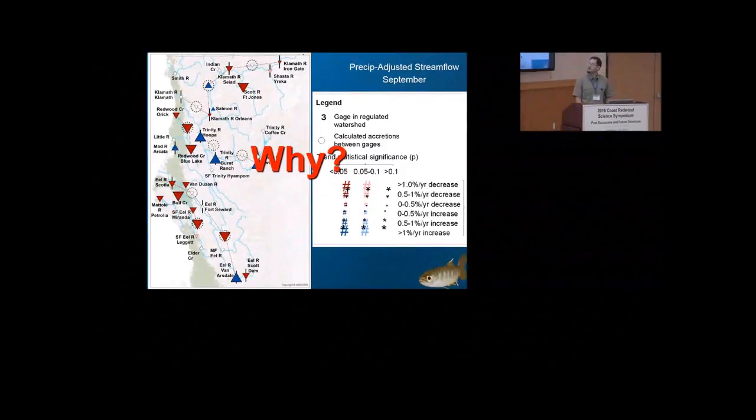So let me walk you through some of the coastal sites. No changes in the Smith River up here. Big declines in Redwood Creek up near Orick at both gauges, as well as the difference between the two. No decline at Little River. Pretty large declines throughout much of the Eel River basin, except for near the headwaters of the South Fork here, and also in the Middle Fork. So I'm going to talk you through some of the reasons why we might be seeing these patterns.